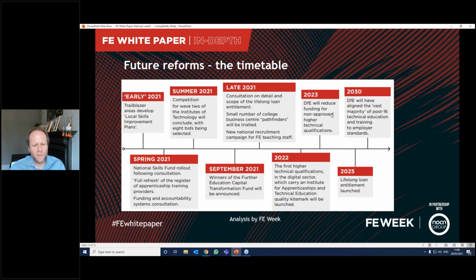And then finally, just a reminder, FE Week put together a little timeline of key things and when they need to happen. Some of them, there was a problem with the app. Oh, that was my watch talking at us. Some of these things are not happening for quite a long time. We'll need some legislation to implement the lifelong loan entitlement. That's why it's taking until 2025.